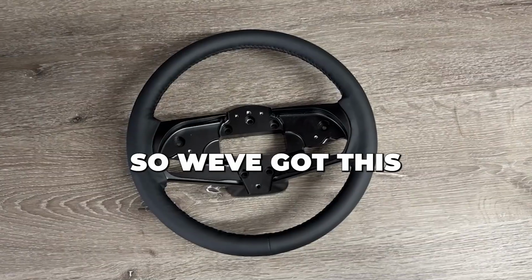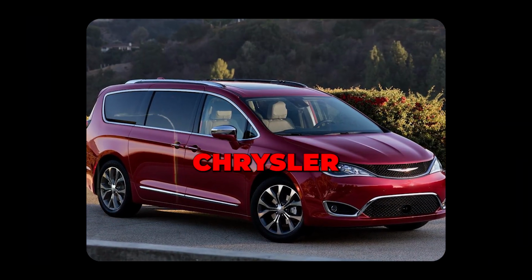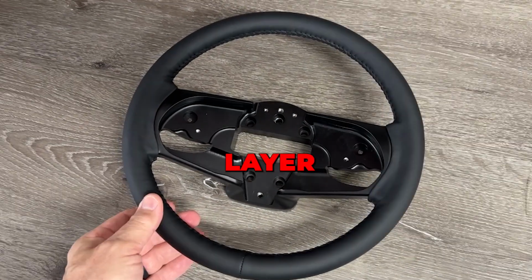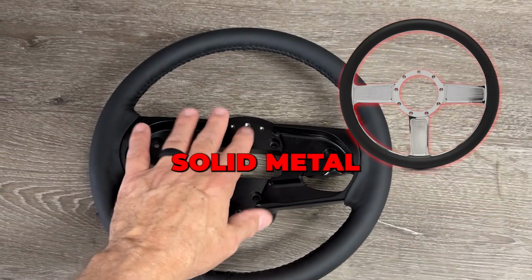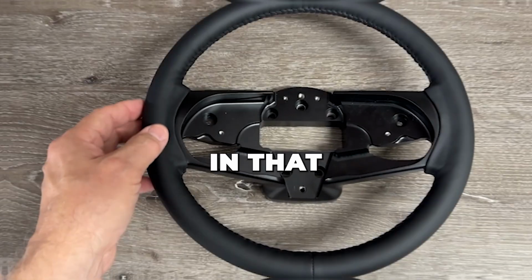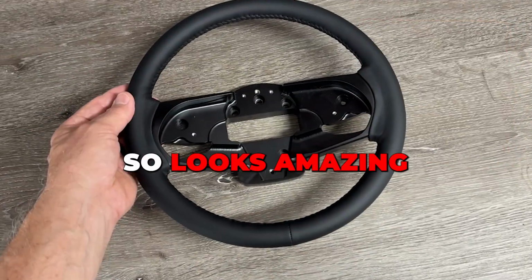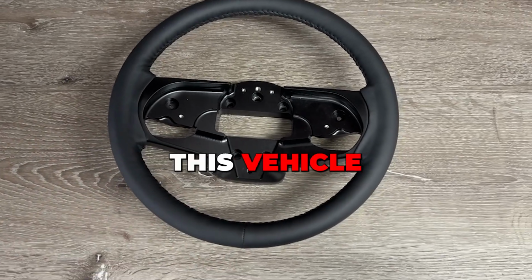Okay, so we've got this custom steering wheel for a 2019 Chrysler Pacifica, all upholstered in leather. We have put a layer of padding underneath the leather because this was a billet solid metal steering wheel, to give it a little bit of a soft feel on the grip there, and then upholstered in that really nice Ferrari leather. So looks amazing. It's going to really enhance this vehicle.